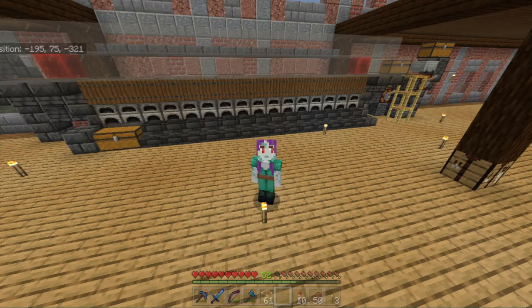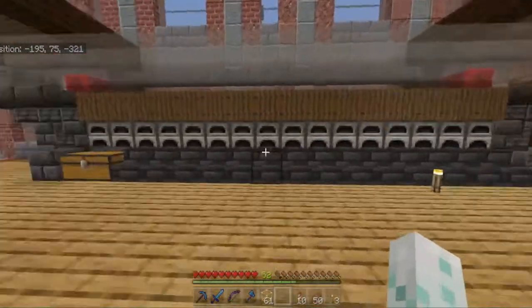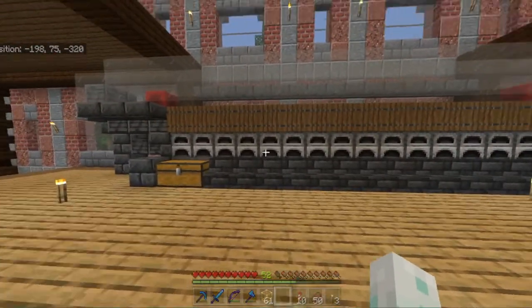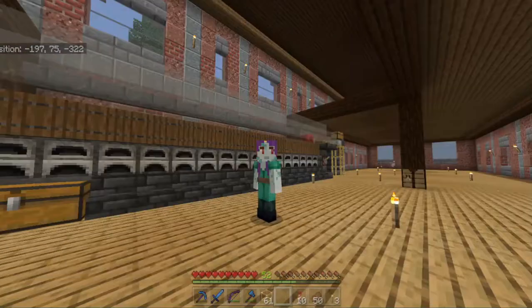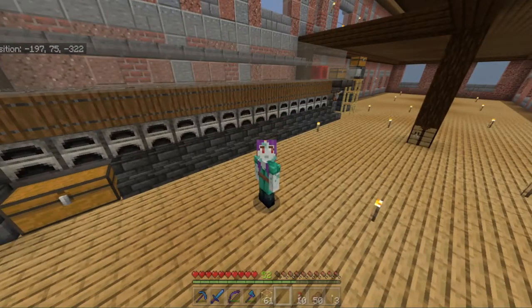All right, so here it is. In the blink of an eye, like I said, the super smelter. It's a 16 furnace array. I did just go with normal furnaces instead of blast furnaces. This way we're able to do more than just ores in it.